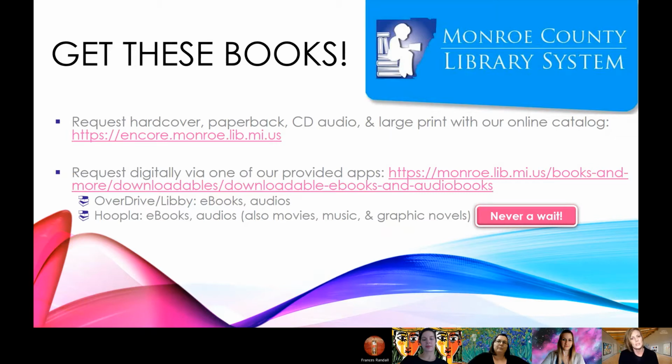And some of the titles you'll see are available in a digital format. We have two different platforms that provide us with digital content. The first is Overdrive, which you may also hear referred to as Libby. Libby is the app for Overdrive, so when you go into your app store, you can search by Libby. Overdrive provides downloadable ebooks and downloadable audiobooks. And then there is also Hoopla, which provides downloadable ebooks, audiobooks, and also movies, music, and graphic novels.